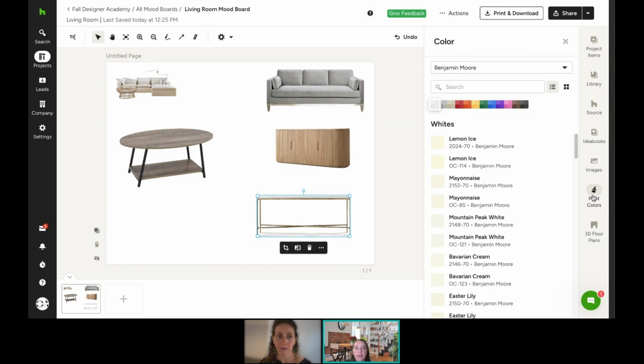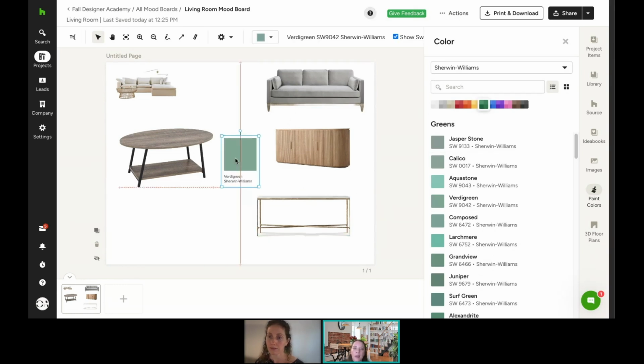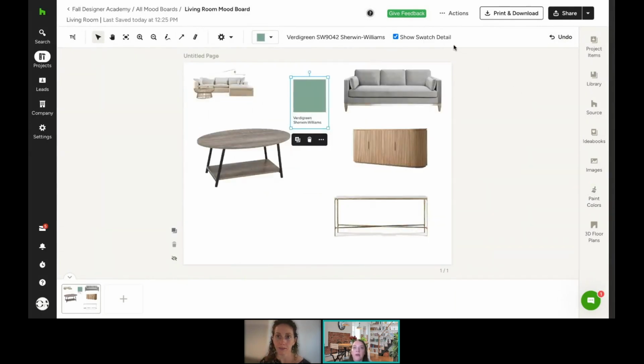Paint colors. So here we can actually add a paint swatch to the mood board. We do have Benjamin Moore and Sherwin-Williams options that you can choose from. And then I'll just select whatever color scheme I'm looking for. Once I click on my paint swatch, it will show up on my mood board. A call out here as well. Let me just close out my little right panel. I can hide these swatch details. So maybe I don't want the client to know the color or the vendor of that paint color. That's something that is part of my design. I can go ahead and hide that swatch detail.